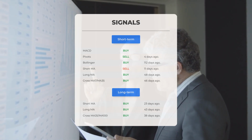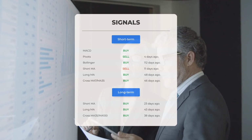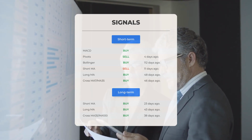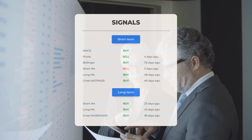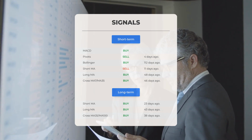If we look at the 12-month chart, we see short moving average, buy signal 23 days ago. The long-term moving average, buy signal 43 days ago. The relation between the short and the long moving averages, buy signal 38 days ago. Remember to visit our page at StockInvest.us if you want to discover more signals.